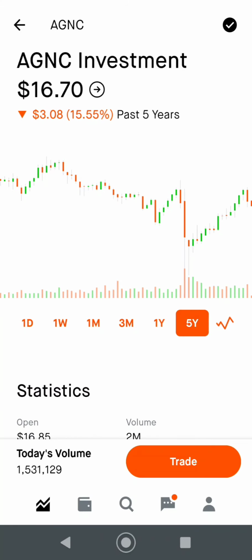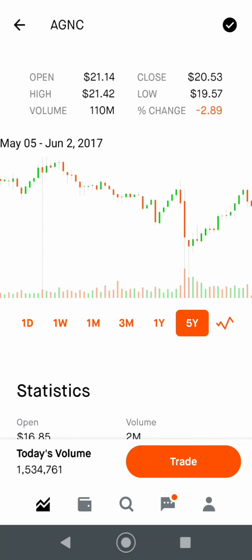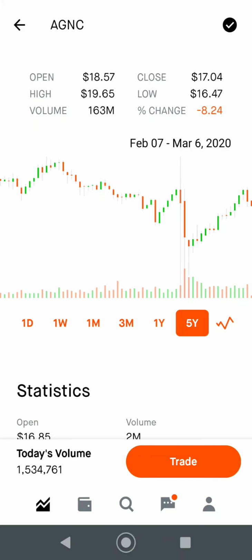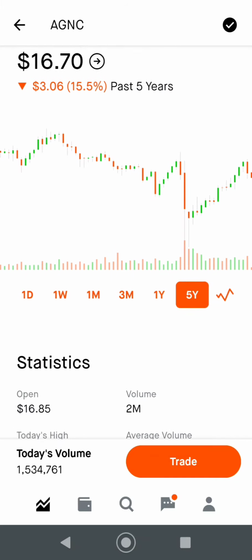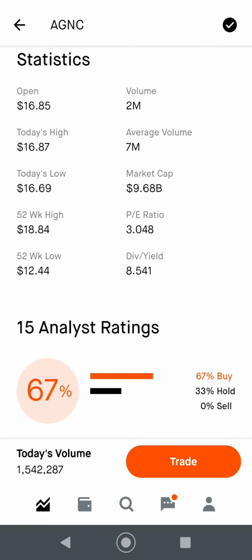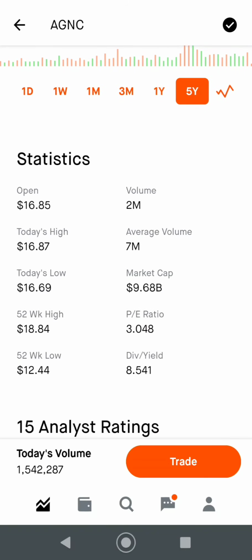All right, guys, look, for the last 5 years, you can see it's been up as high as $22, $21 a share. It's now 16. It's had a little bit of a low back here, but still wasn't that low. $12, not bad. All right, only $4 off. So I think this is a good buy right now.